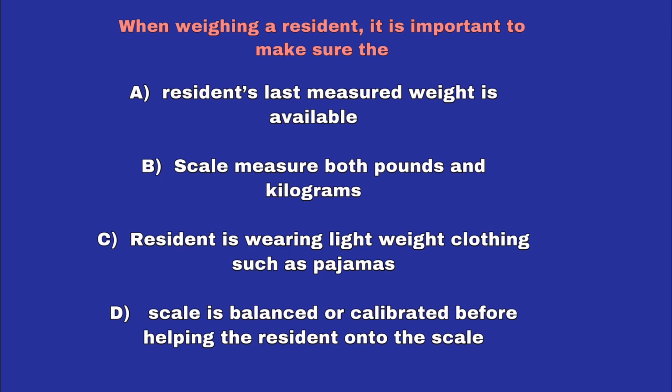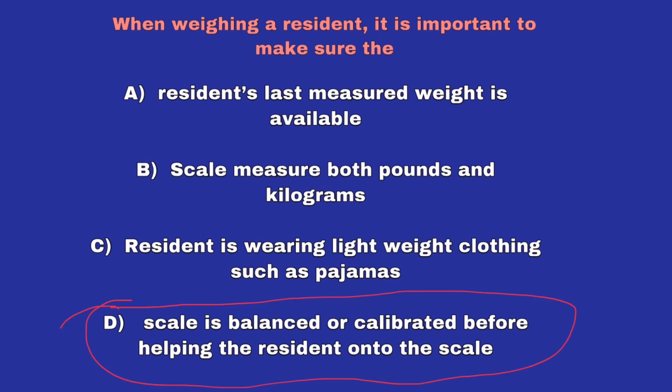When you're weighing your resident, out of all of these, which one is the most important to weigh a person? Think about yourself when you go to the doctor's office to get weighed. The answer is D. Scale is balanced or calibrated before helping the resident onto the scale.